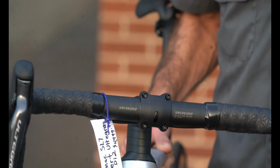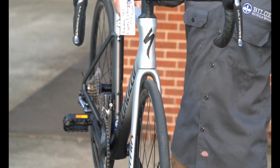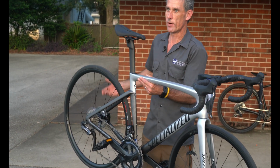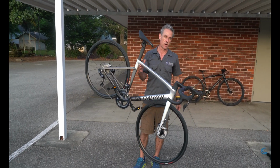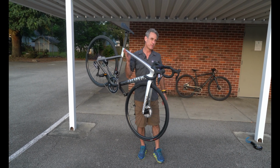So I know the Aerofly bars are hard to get a hold of right now, but don't let that stop you. I mean, this bike is clean. Even in this configuration, and this configuration is a $5,000 bike. So if you look at high-end road bikes, $5,000 is just a starting point. And I think the SL7 for $5,000 gives you a lot of bike.